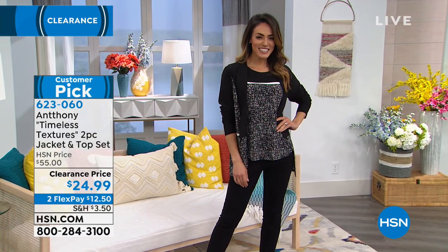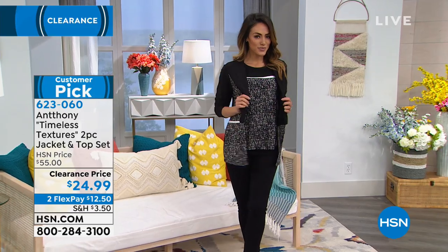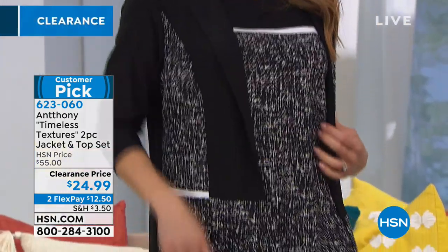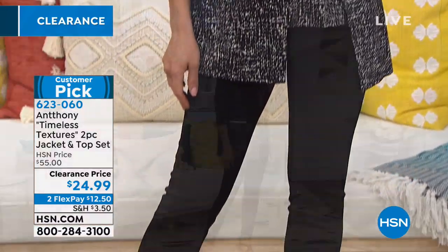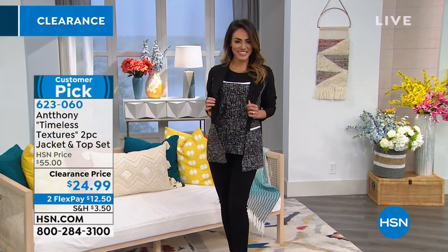But it's more lightweight. I think this is more perfect for spring and for summer because you're gonna have that nice tweed look, but the fabric is really nice. It's a medium weight, so it's not see-through, but it's light enough that it's gonna flow, move with your body, and feel cool when it does get a little bit warmer out.